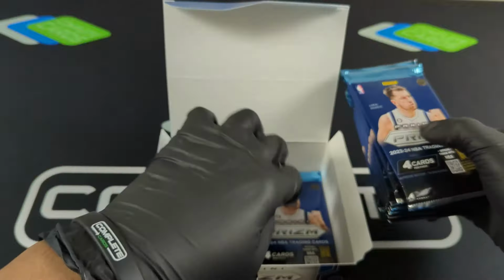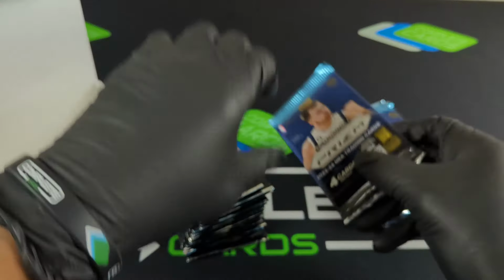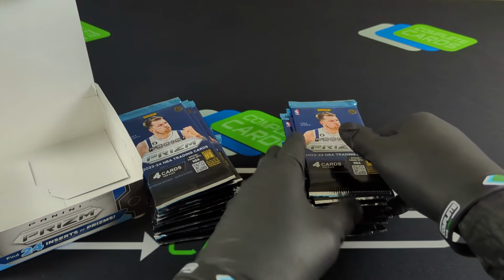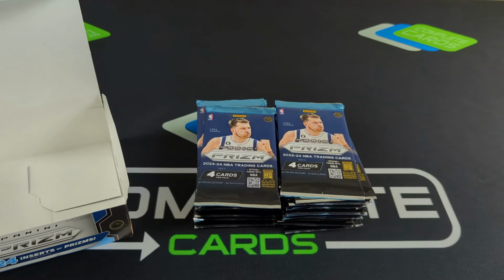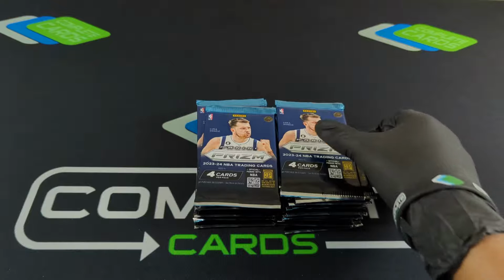All we need is a base Wemba as well. That's going for about 65. But if you can PSA 10 that Wemba, you're looking at upwards over $200. So that'll pay for the box as long as you get it for a decent price. I'd say less than 150, you should be good.